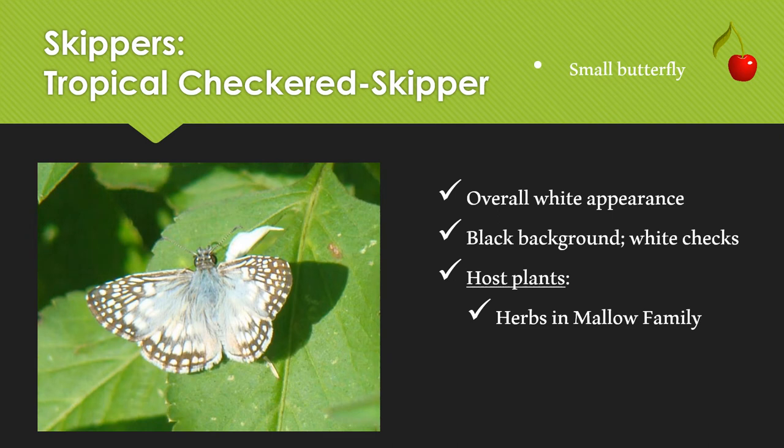Here is another very distinctive skipper. You can tell it looks very different from the long-tailed skipper on the last slide. This butterfly is the tropical checkered skipper. It is a small butterfly, especially with the wings open. It's roughly the size of a cherry without the stem. When you see the tropical checkered skipper flying around, usually low above the lawn, it will look overall like a white-colored butterfly or maybe a small moth.